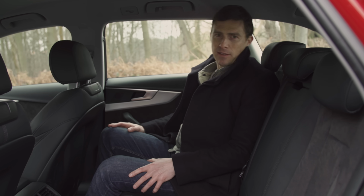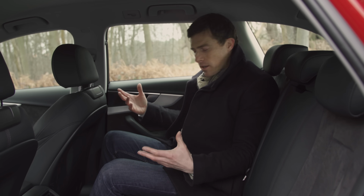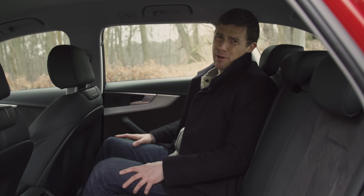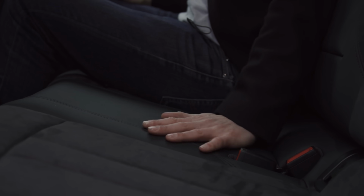There's easily enough room in the back of this Audi, even for taller adults. I mean, it's absolutely fine. One slight complaint, maybe I can't fully stretch out, but yeah, it's not too bad. More of a problem is that it's not great for carrying 3 people in the back at once, as there's a large hump in the middle of the floor and the central seat is quite narrow.